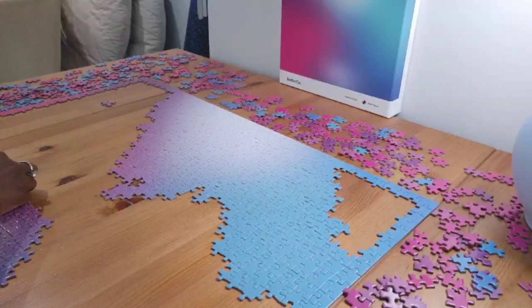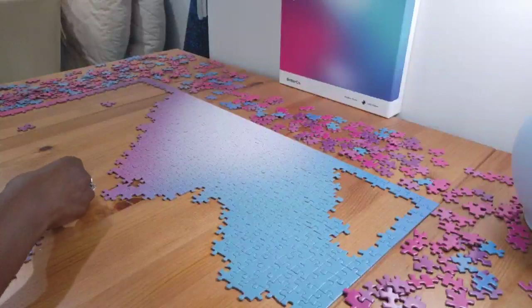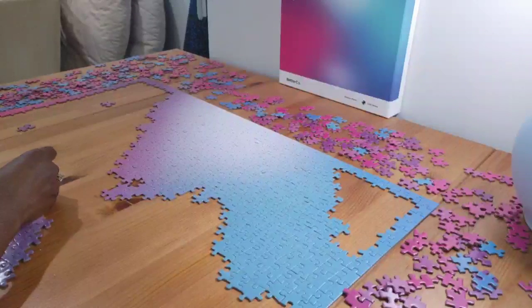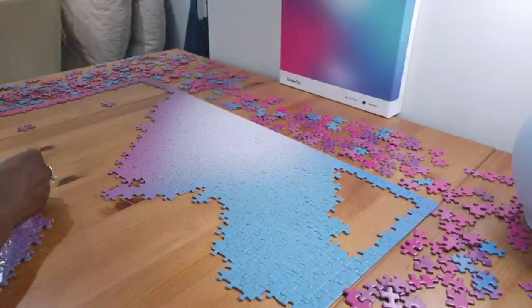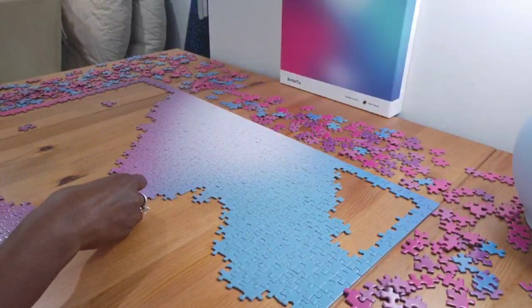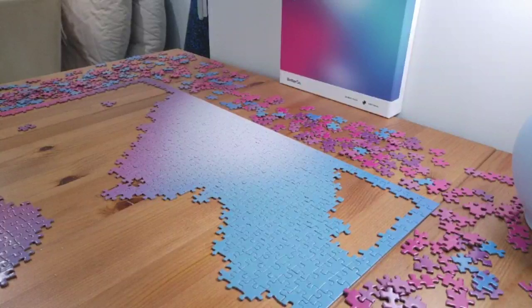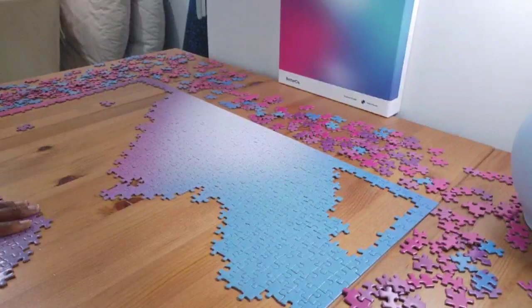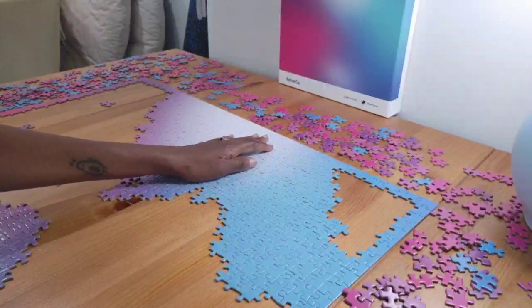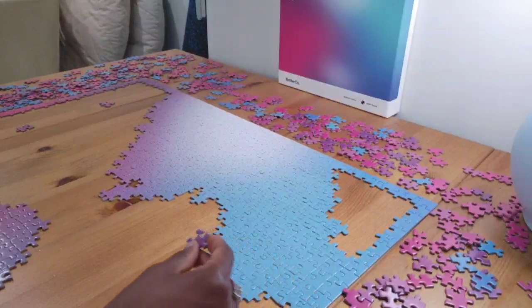Oh my goodness. Right. Not yet. Still don't have a spot for you. It's quite odd shaped. Okay. Let's see. Okay, we're making a little bit of progress here. Transitions. They're not very easy to see.